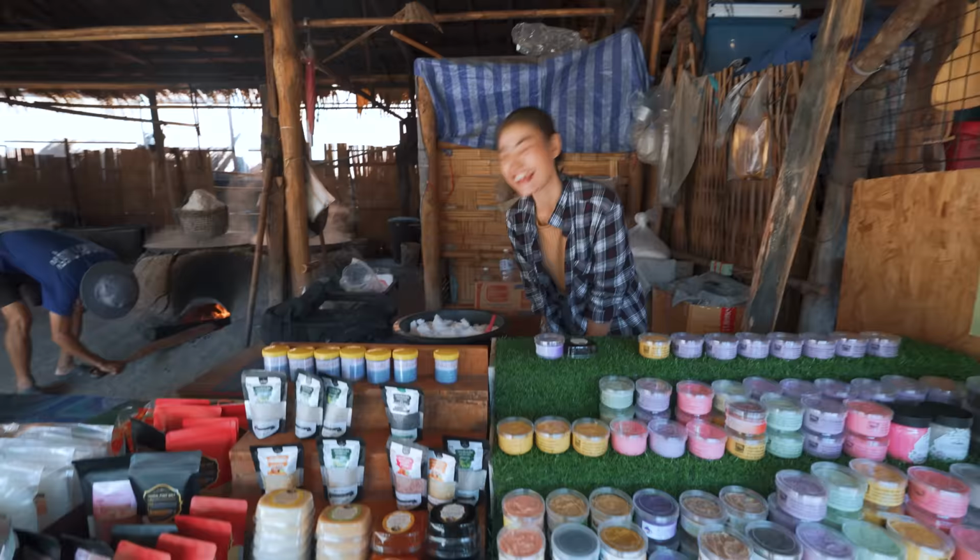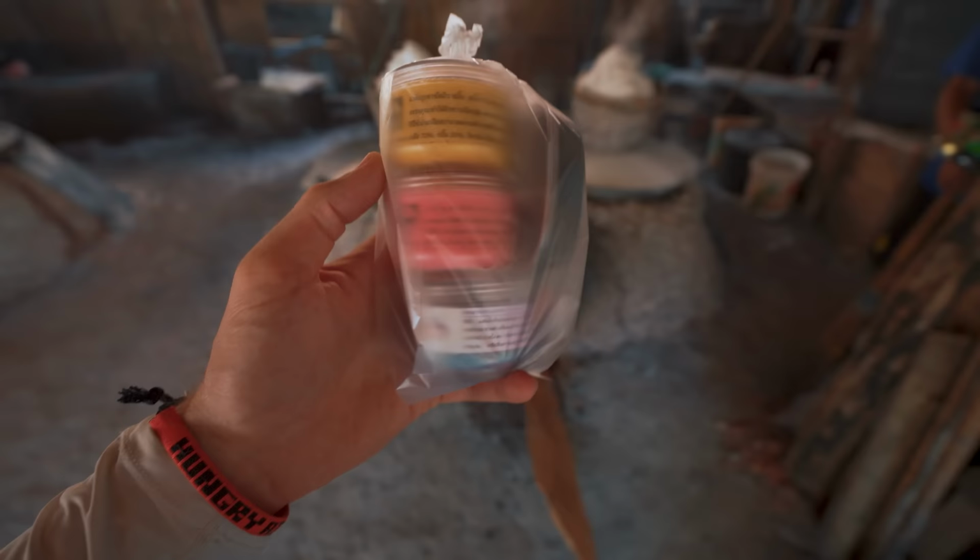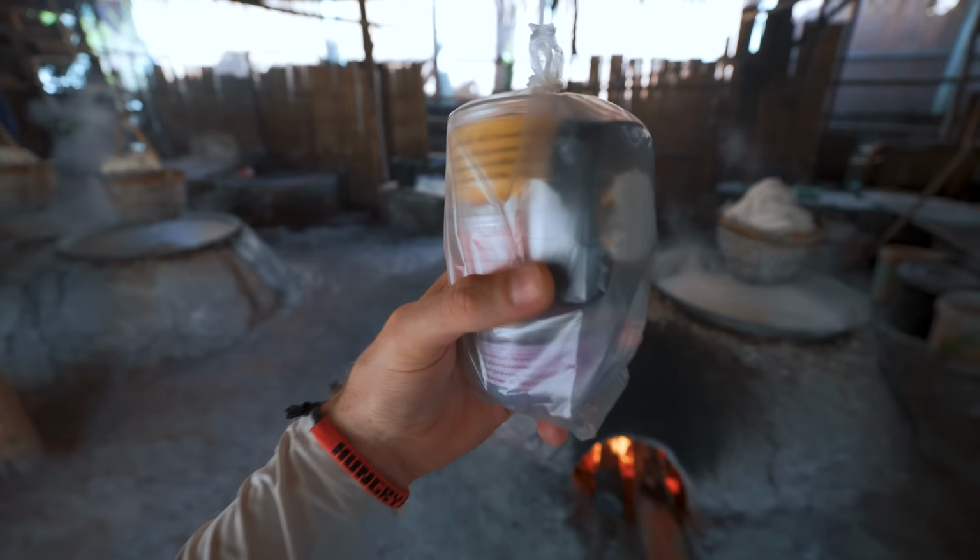So I bought 3 body scrubs for 100 baht and a soap with salt and coffee for 90 baht. And there is probably only one recommendation I might give you guys about visiting this place. It is better to come before 10 a.m. Otherwise there will be crowd, people taking pictures, taking selfies and etc.